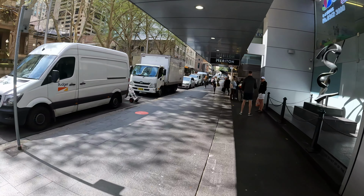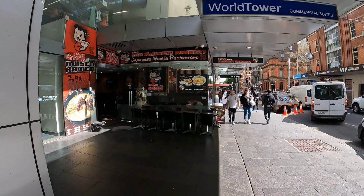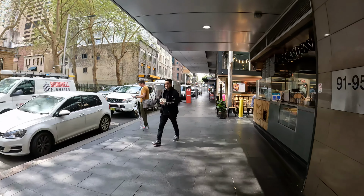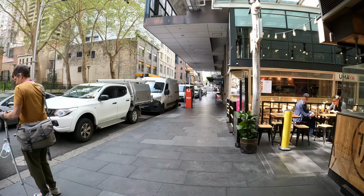Plenty of Asian eateries in World Square like that. There's a Japanese noodle joint. And then they've got all these arcades that stretch in different directions, all different restaurants.